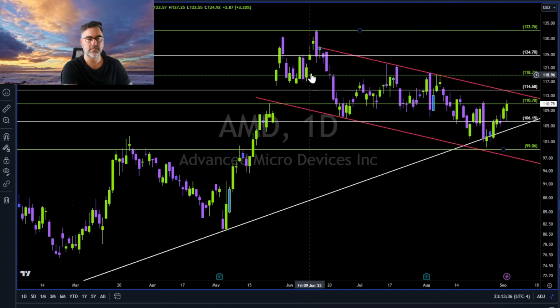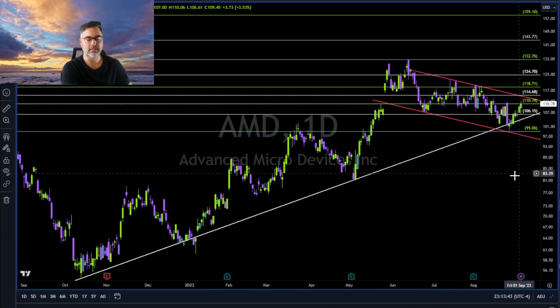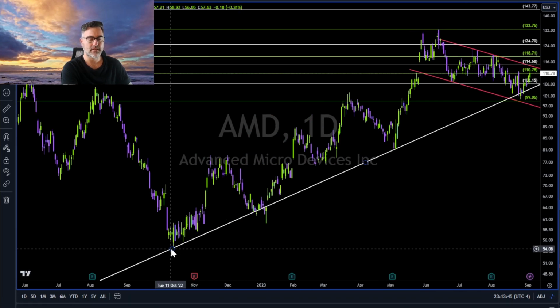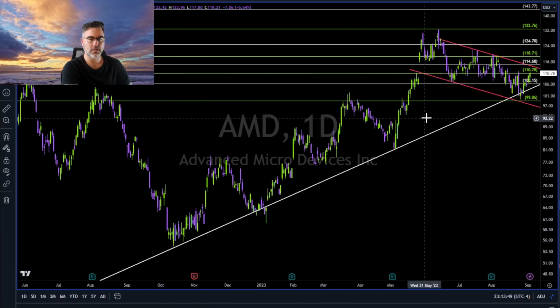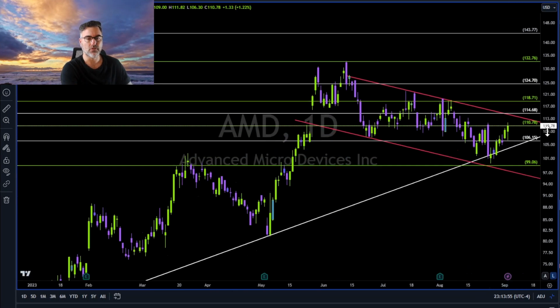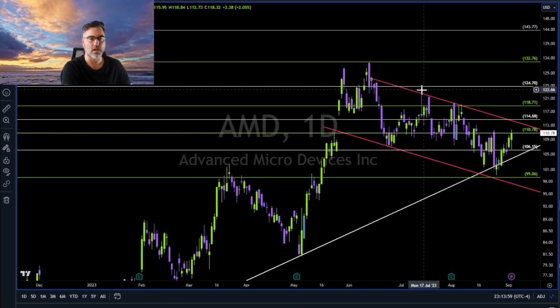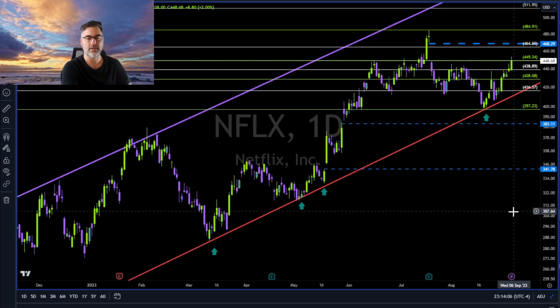AMD still in a short-term downtrend, but on the positive side, we have this trend line that helps us identify that AMD is still in an uptrend on the longer term. And as long as this trend line is holding, if you're already long on AMD, you're good to go. If you want to go long and you're still not long on AMD, I would wait for 2 or 3 days breaking and closing above this upper red trend line.